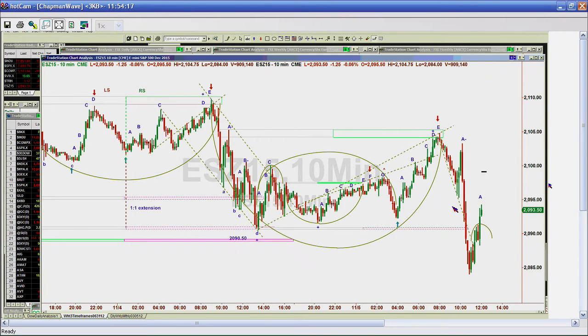So UUP, which is, well, first of all, here's the Dow chart. You remember when I said the E-mini 10-minute made a bottom. Now it needs to rally. It needs to get back to the 19.50 area. I drew the arch formation.